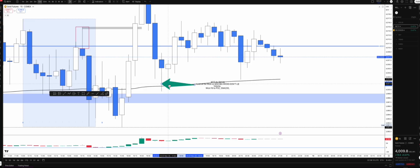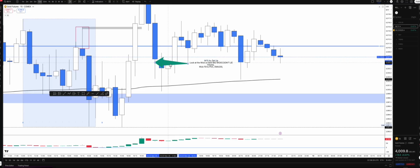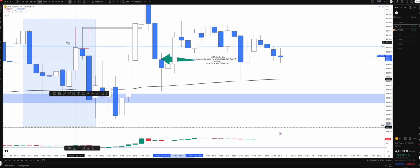I could have aimed for the EMA 200, but if you look at my notes here, M15 A plus setup, look at the wick on the M30, we looked at that previously. Big wicks don't lie. There's volume in the market clearly. We're aiming for this wick to be filled, and our target is point of control or EMA 200. So we've got three targets: bottom of this wick, EMA 200, or point of control.